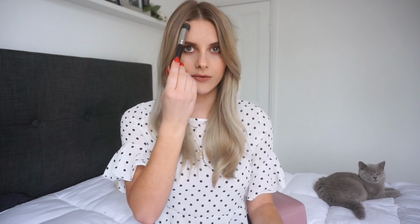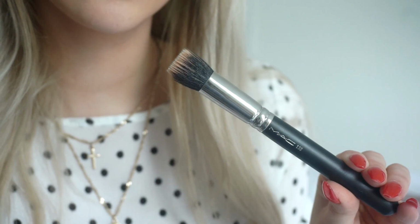Something that I got to sort of go alongside that was the MAC 130 brush. It's really mucky, I need to clean it. But I've been using this for sort of cream contour. I use it like here and around my forehead. I just think it's a lot more precise than a bigger brush. I sort of go in with this and then I'll go in with a bigger brush to make sure everything's blended before I put powder on.